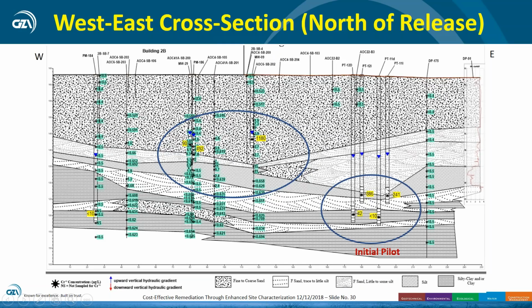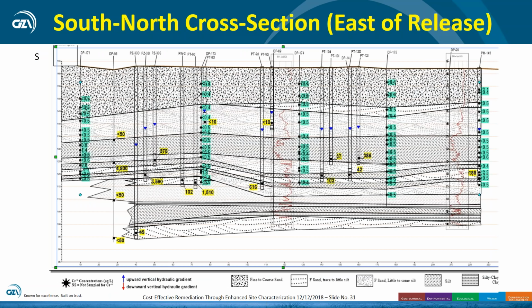One thing that we didn't see in this particular figure is that these are low concentrations. However, we did an initial pilot in this area, and those concentrations were in the 4,000 parts per billion range. The other section shows similar concentrations, where we have the profile within the soil concentrations and the hexavalent chrome, both with field kit as well as laboratory analyses, allowing the contamination to migrate into these lower, sandier, siltier units. And again, over to the right is where the initial pilot was conducted to reduce concentrations.